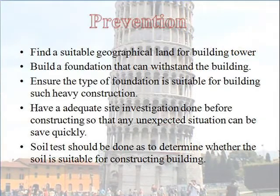Prevention. The tower leaned because the ground on the south side is more compressible than the north side. Because of unregulated pumping from deep wells during the early 1970s, the water table and soil behavior changed again, increasing tower inclination. So it is necessary to find a suitable geographical land. Secondly, build a foundation that can withstand the building. Ensure the type of foundation is suitable for such heavy construction.